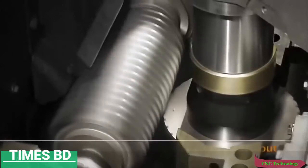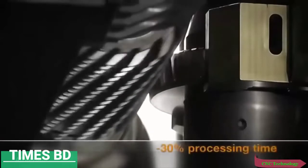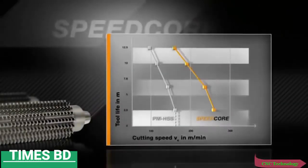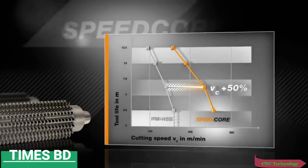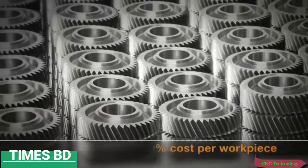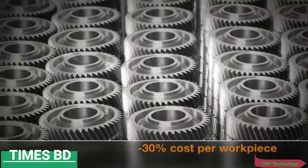The proof: SpeedCore hobs used in gear manufacture achieve 50% greater output in 30% less production time. In tests, the enhanced heat resistance resulted in an increase in cutting speed of up to 50%. To cut a long story short, the costs per gear fall by up to 30%.